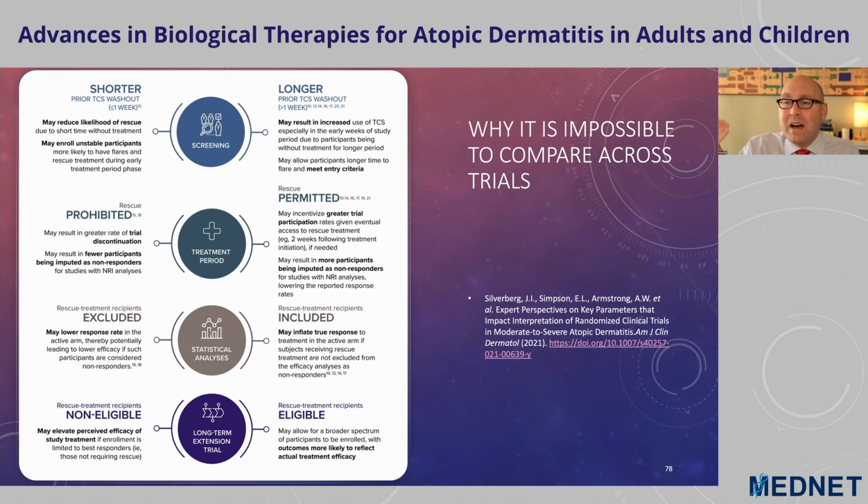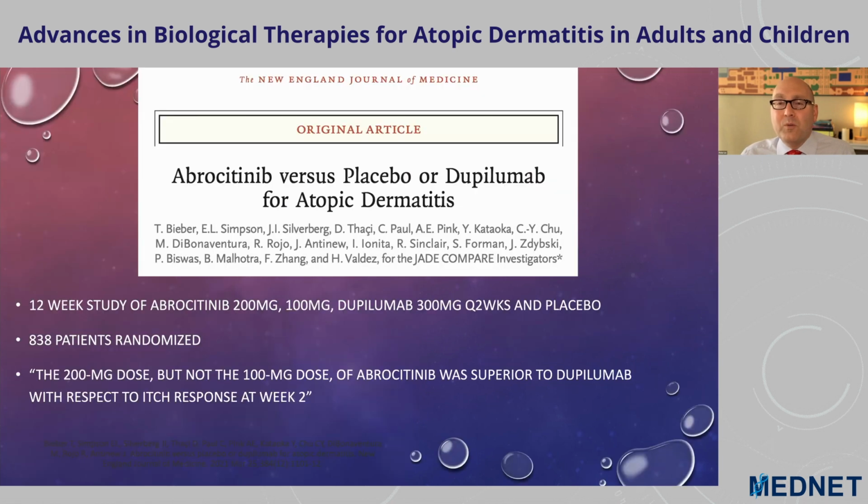Do you exclude them? How do you do this? And of course, the long-term extension trials become confusing too with rescue patients. So I think this is just important for us to meditate on before we try to compare them. And as I give that disclaimer, I'm now going to compare them. But here, we're not comparing across trials. We're comparing within a trial.